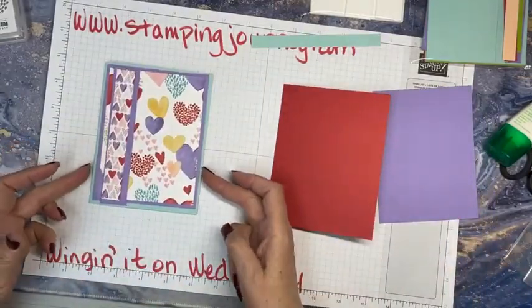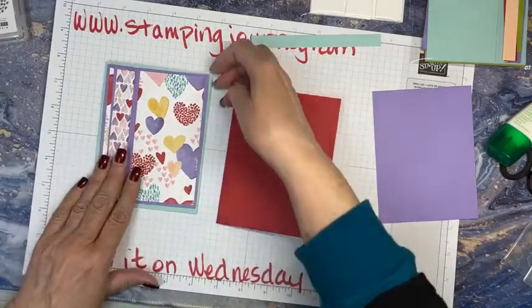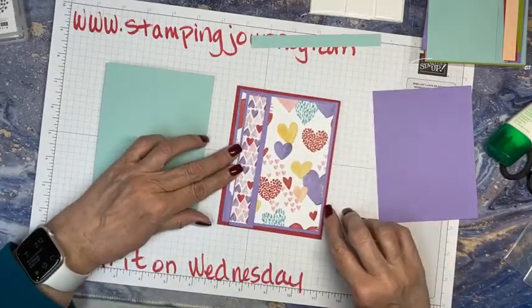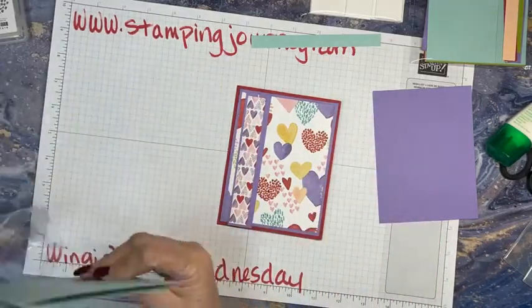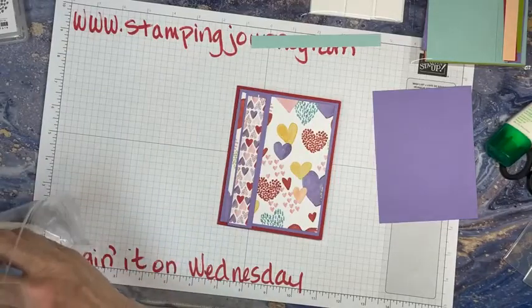Let's see. So there's pool party. I'm not liking that. I thought maybe because I'm pulling those in, but it's not working for me. I do like this. I like the boldness of the red behind, and it just makes all the red hearts pop. I do like that. Let's give you one more option.